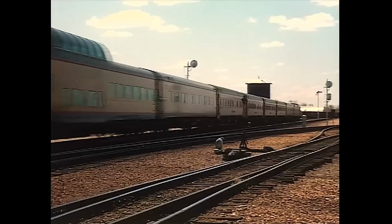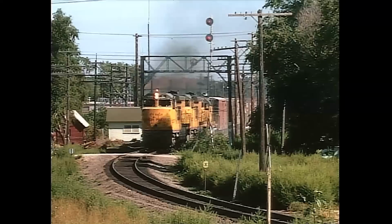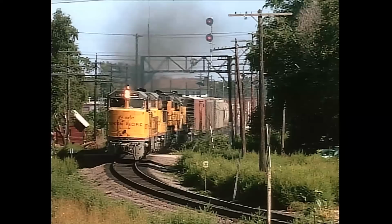Charging east, two GE U50Cs, with the 5037 leading and an SD-45 trailing, hammer the BN diamonds.